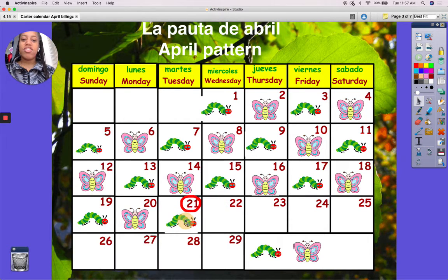So, we are on the 21st. So, you know what we get to do? We get to count all the way to 21. Can you believe it? That's such a big number, but I know that you can do it. Okay, so let's go. We're going to start counting. Ready? We're going to start with our left hand. And we're going to start at 1. And we're going to count all the way to what number? 21. Good, because we're on the 21st day of April.